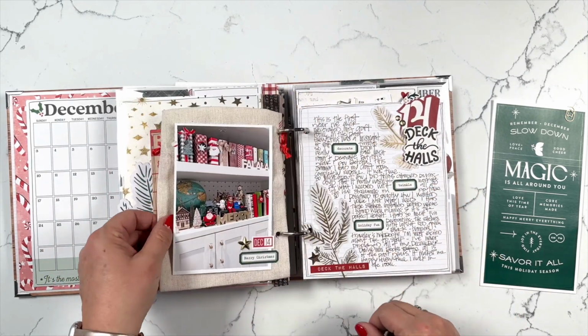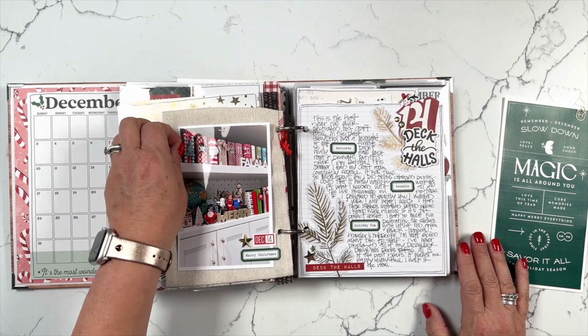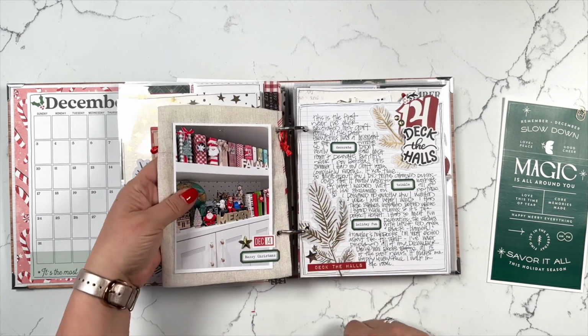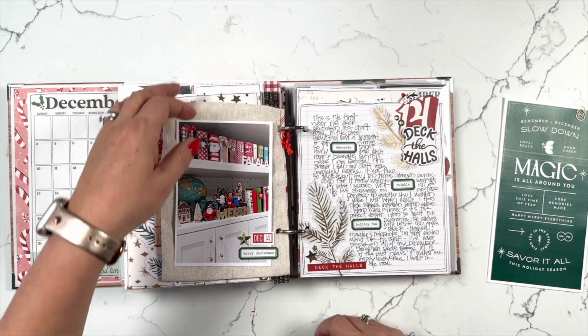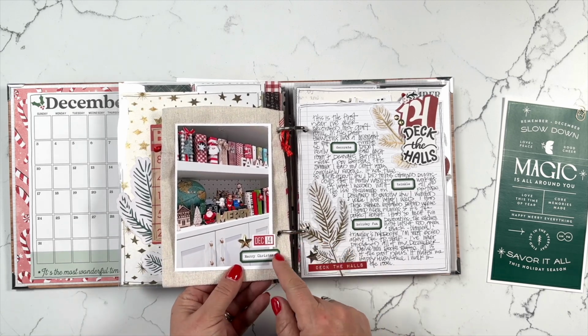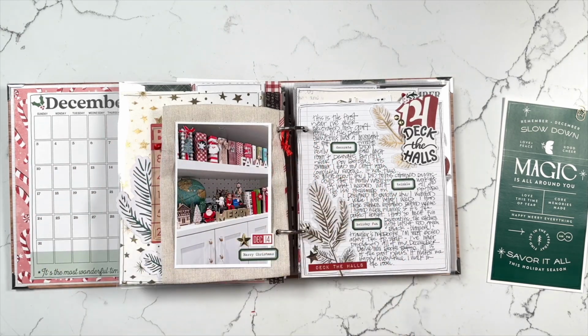All right, then we move to the 14th. So for the 14th, I had to figure out how to work with the back of this linen or canvas bag. So my photo for the 14th, I stapled. I just stapled right there with a little Tim Holtz tiny attacher. And then I also stapled here. So I stapled that little sticker, and then the sticker is on the photo. So everything is kind of held together right there.